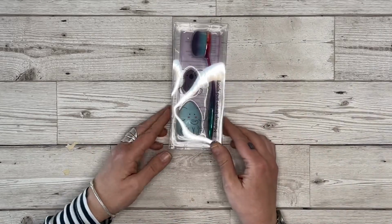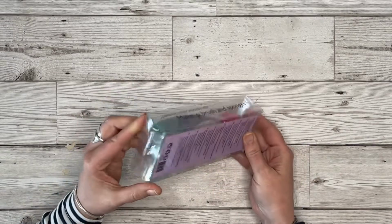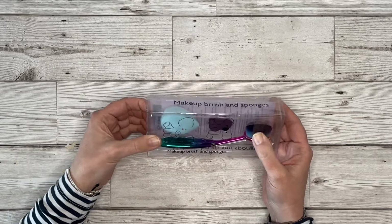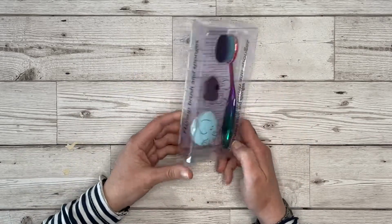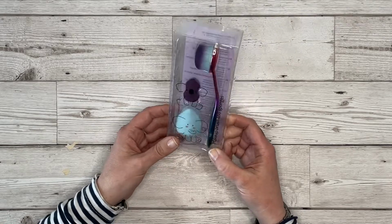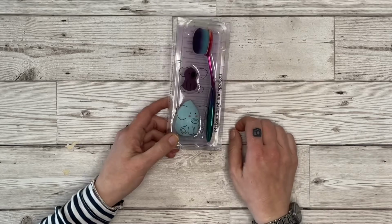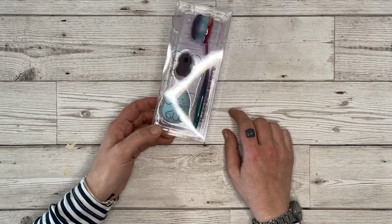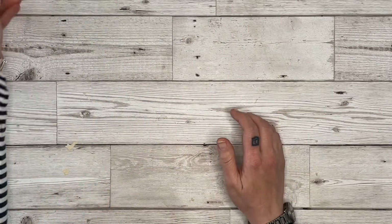So here's one of the things that I bought, one of those, what do you call them, makeup brushes, that I've been meaning to get to use with my ink. We'll see how that works. Anyway, that was like €1.59, so about, whatever, $1.80, or I don't know, £1.25 or something.